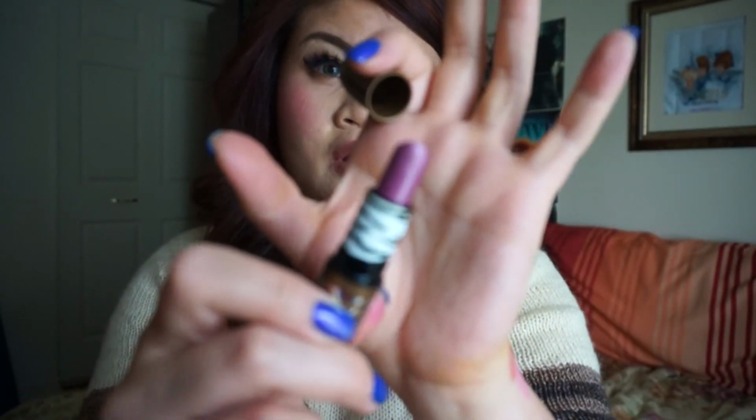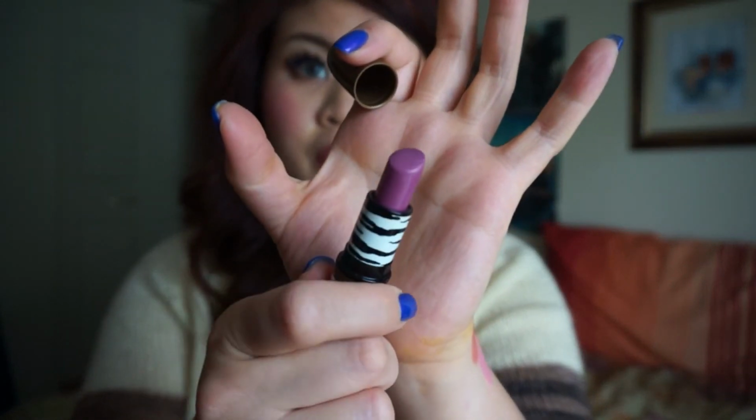This is just sitting here. I think I just graduated from high school, or I was in college. Well, I'm still in college right now. This is Purple Right, and it's a frost. I love the packaging. I wish there would be another color here, but this one is a wearable purple with some gold shimmer through it.